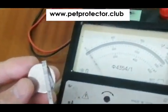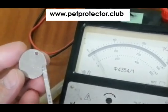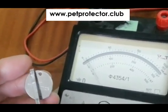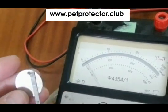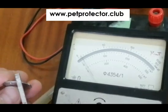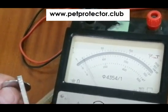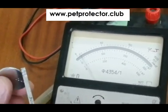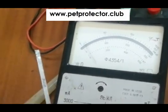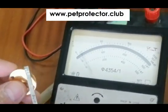Then I took the Pet Protector medallion and immediately I saw the needle move. Depending on the orientation of the probe, north or south, the needle was going up or down, which tells us that the Pet Protector actually does what the manufacturer claims. Once again, I took the yellow Cats and Dogs medallion and nothing.